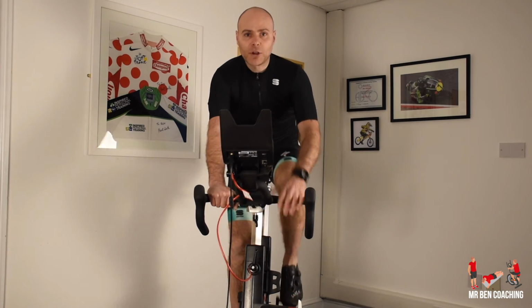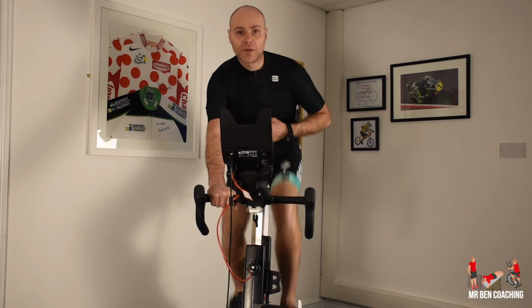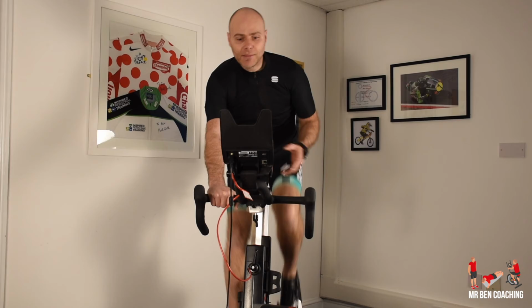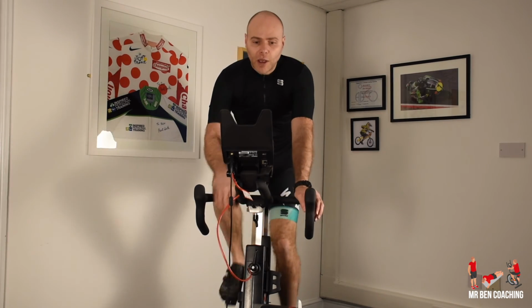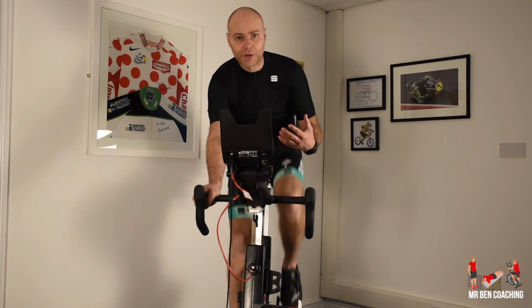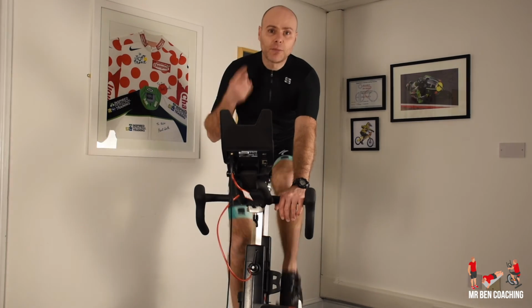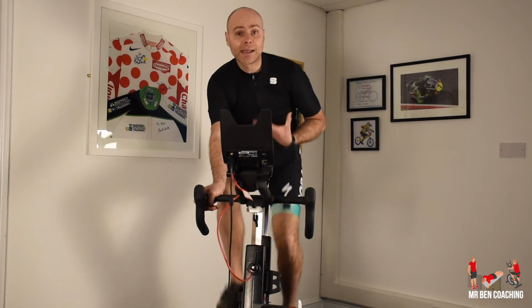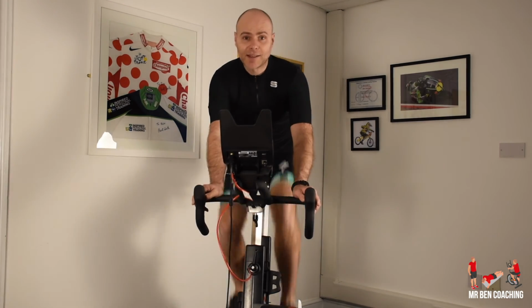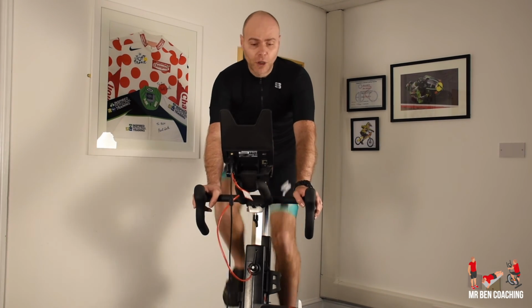So I have to make do with working what's efficient for me. So 80 to 85 RPM in a medium gear is the most efficient way for me. I can't just push a big gear and plod and grind, it doesn't suit me. I also find sometimes if I rev too much, I become aerobically tired, my cardiovascular system works too hard. So I think you have to find what's suitable for you on the road.